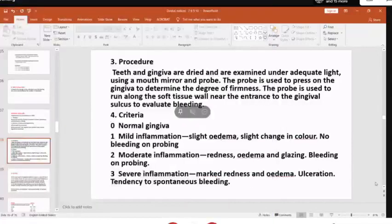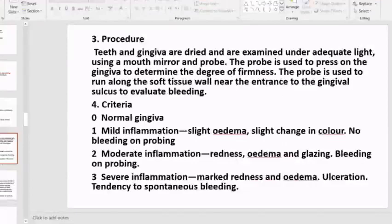Inflammation, when there is slight edema, slight change in color, and when there is no bleeding on probing. I want one of you to tell me about the normal color of gingiva, and when there is slight change, what the color will be. One of you, I want one of you to answer. What's the normal color of gingiva?